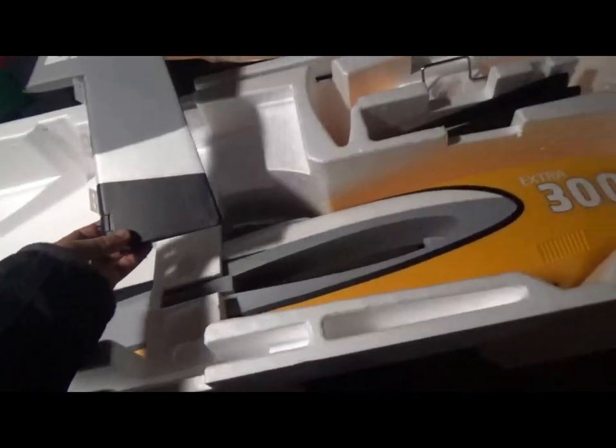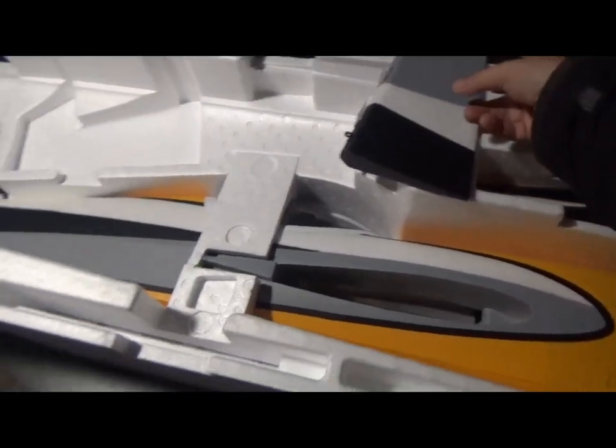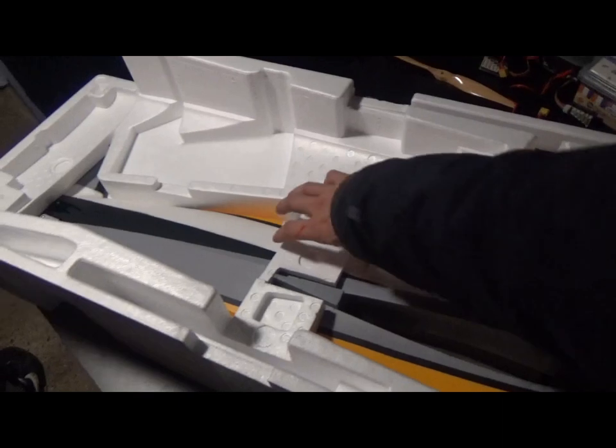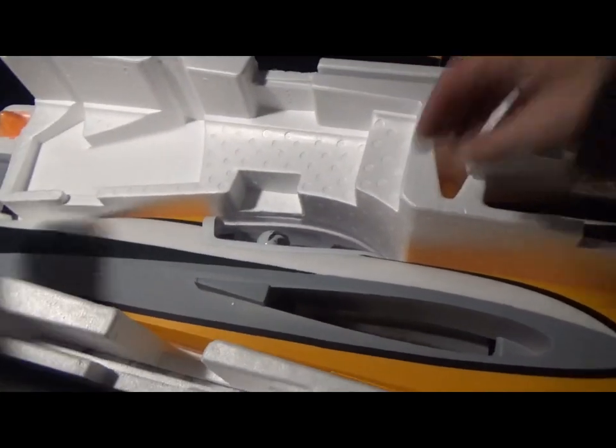I had to have a sneak preview of that fuselage the other day. I said, that fuselage is massive, man. I don't reckon this is going to be that light, do you? By the time you put it all together, it's hard to tell, isn't it? There we go. Oh, we've got a pilot as well. Look at this. There's detail on the cockpit and everything. Wow.